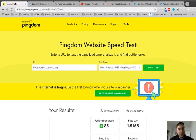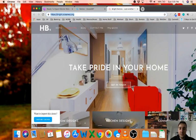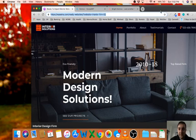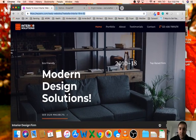Again, these are just the tools I use to analyze themes. And these are the two themes that I generally use when building client sites, Ocean WP and Astra, just fantastic themes. Very reliable and optimized, and you can't go wrong with picking either of these two.